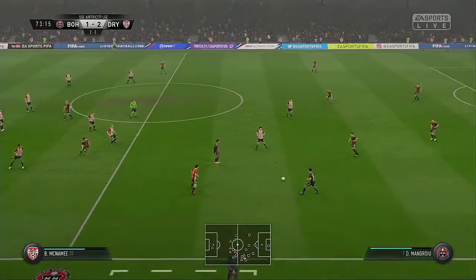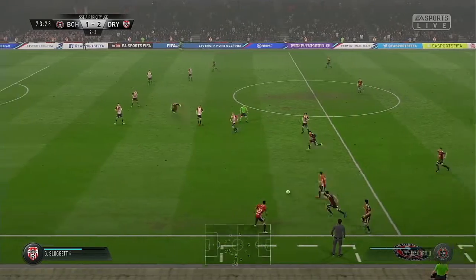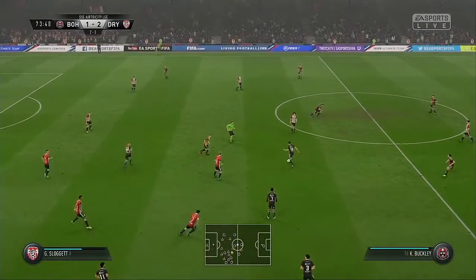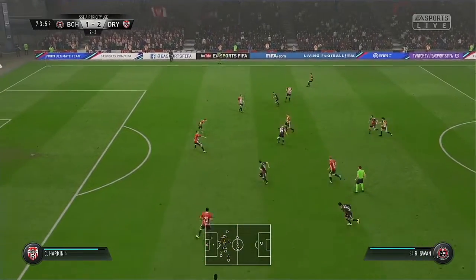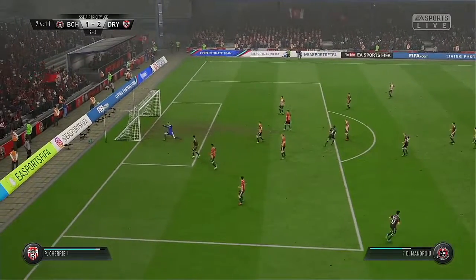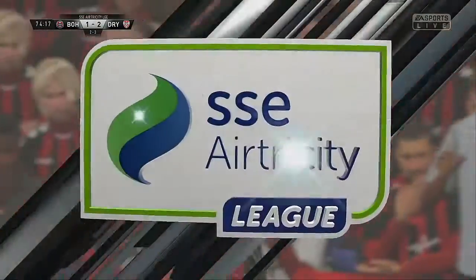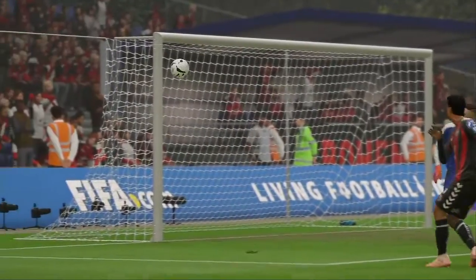Here's Buckley. Devaney. Buckley. It's Ward. In with a chance. And shoots! He's gone for the volley. And it nearly paid off. Yeah, really good technique there. Known for that kind of volley.